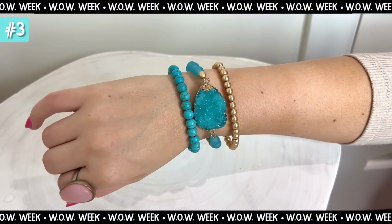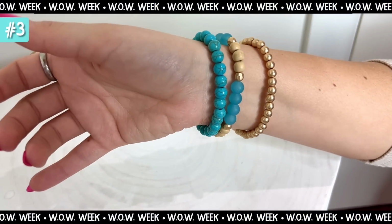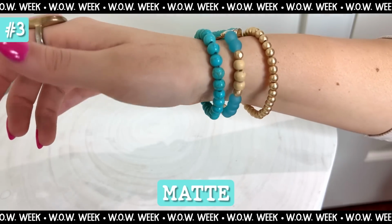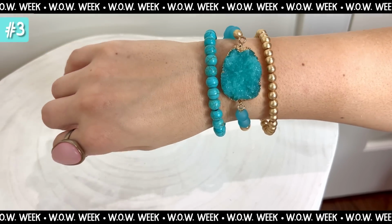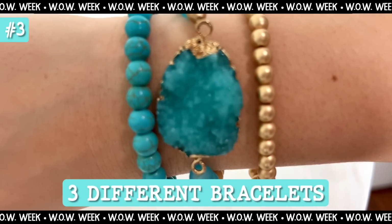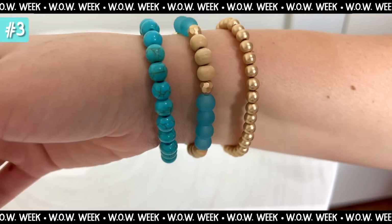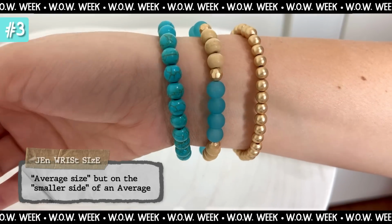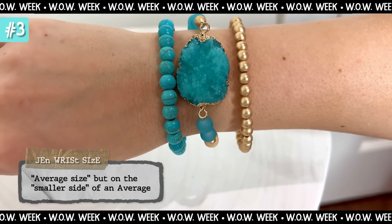This next one here is another set that is turquoise. I love kind of just the rough detailed edging, and I also really like the fact that these are sort of matte. I don't know a better word to say it, like meaning they're not overly shiny, but you can tell that it's intentional. And this one comes with 3 different bracelets. They're all stretchy. And I don't know if I said this before, but I would describe my wrist as an average size, but I would say on the smaller side of an average sized wrist. I have oddly small wrists and ankles for my size person, as I always like to say.